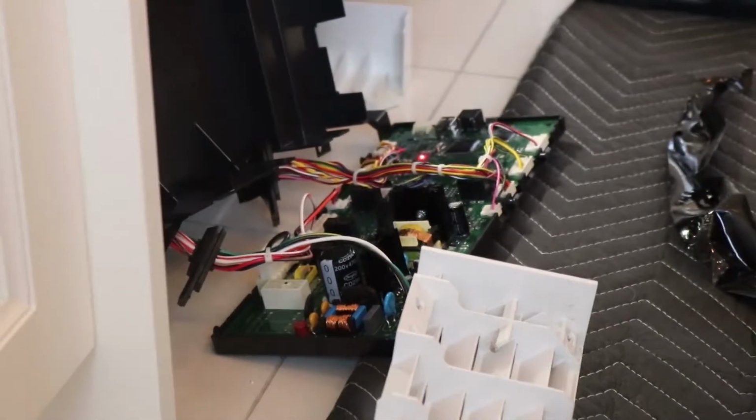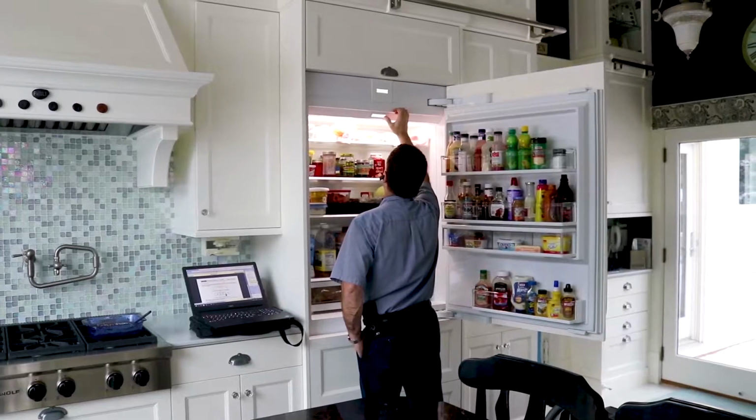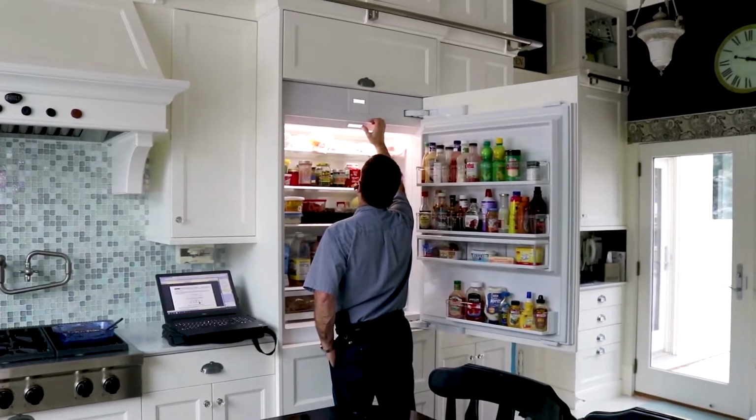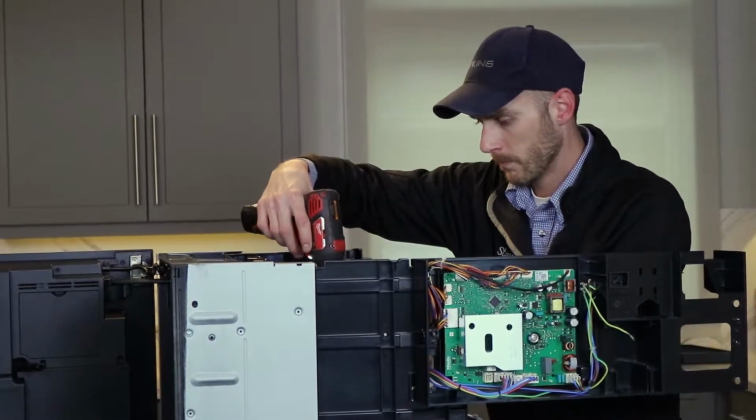Probably the biggest challenge would just be the broad spectrum of appliances that we service. It's not like we're going out on a Whirlpool every day. We're going out on multiple different manufacturers. And we don't only service what we sell. We service what we sell and then every other manufacturer except for Samsung. We still service 25-year-old, 30-year-old Sub-Zeros.